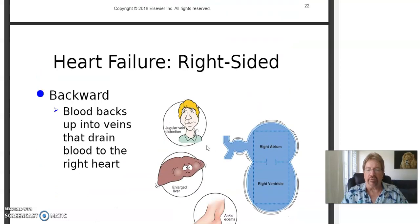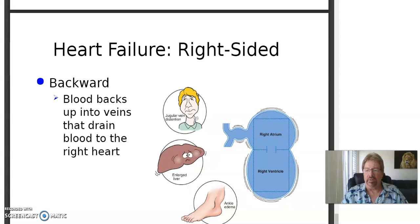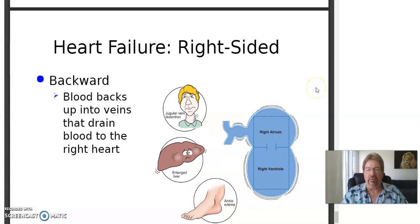Right-sided heart failure, think about it now. Where's it coming from? It's coming from the body into the right side of the heart, getting ready to go to the lungs. So you're going to have fluid back up into the body, especially the lower extremities. The ankles swell up, ankle edema, the liver, jugular vein. There's a lot of both of these guys out there. Backward, blood backs up in the veins that drain blood to the heart. It's called CHF, congestive heart failure.